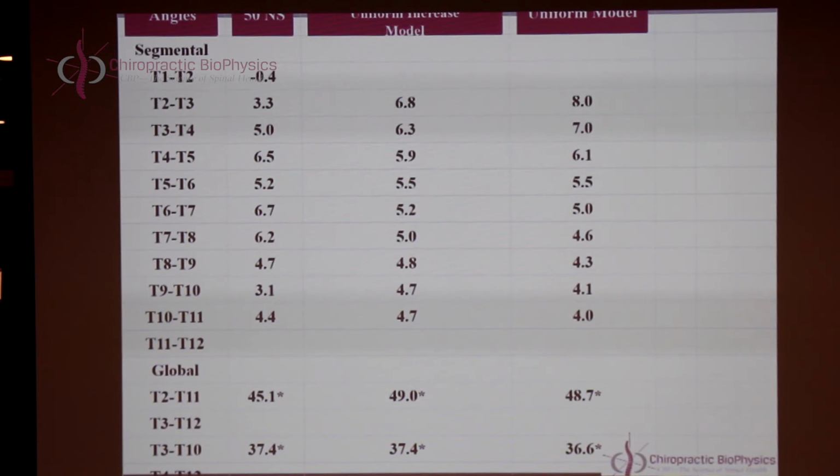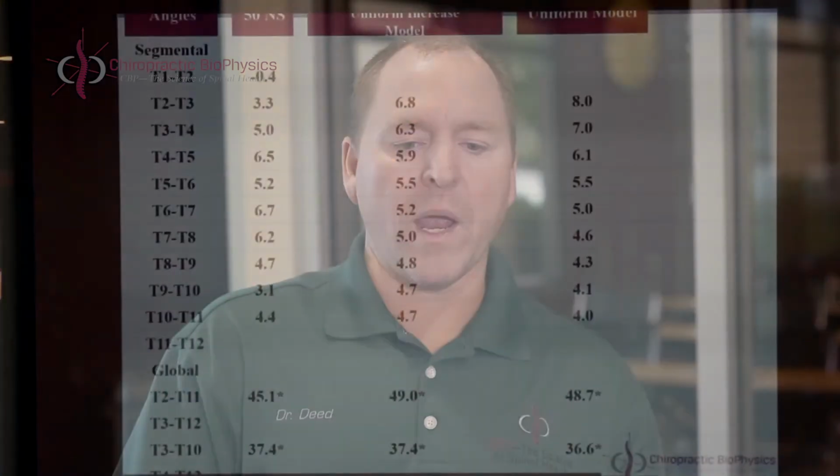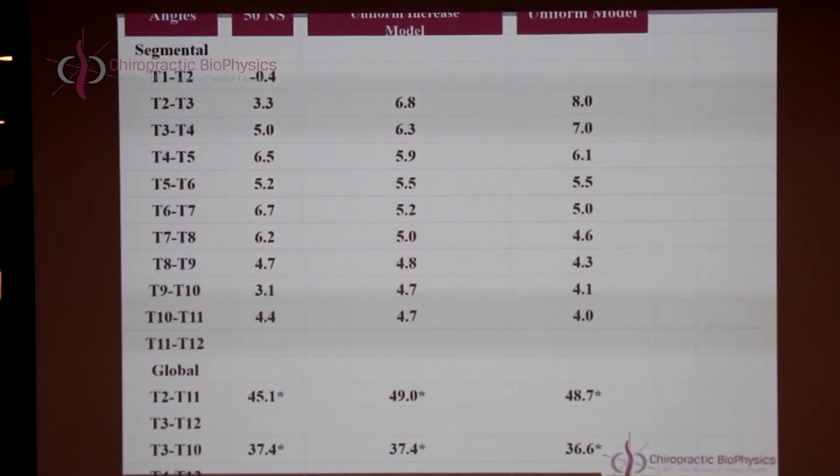We did this for each model that we developed, the uniform increasing model and the uniform model itself, and then we looked at our normal subjects. Again, it was very difficult to model the upper 2 segments of the thoracic spine, for reasons we've already determined. It's difficult to see that area, and some of these subjects have an injury to the lower cervical spine. The primary issue is I can't really see to digitize it. But if I look at T3 and T4, you'll notice right away that the uniform increasing model has a better data fit to the actual normal subjects.